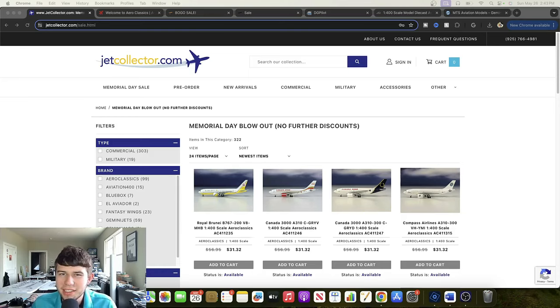I kept looking around, and I kept seeing in my inbox that obviously it's not Black Friday by any means, but these model aircraft retailers have been having some pretty good Memorial Day sales, and I thought that I would bring this to you all today, as most of these end tomorrow night. And there was a decent handful of them.